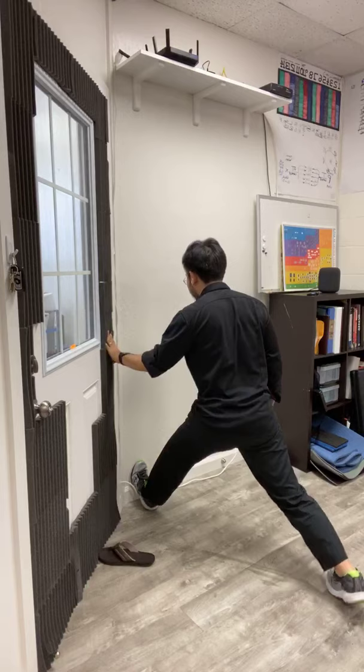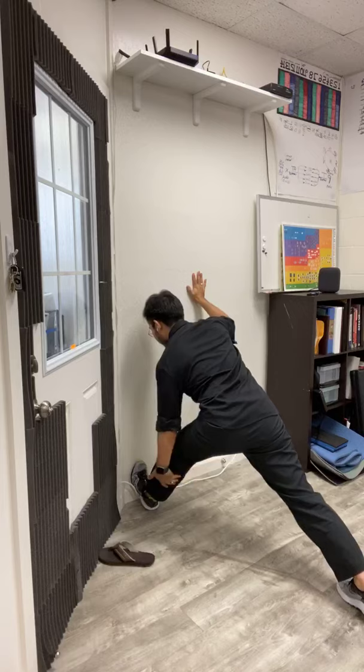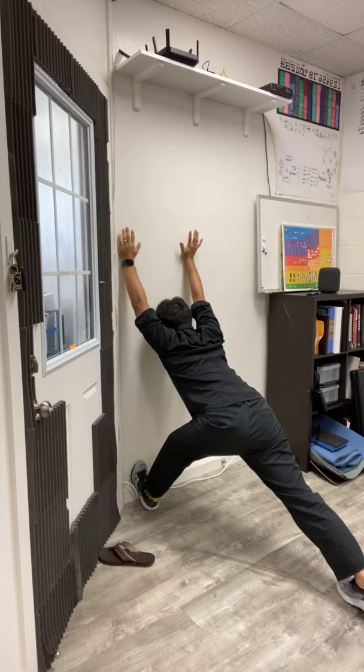Lean in towards the foot, towards the wall, lean forward, and you're gonna feel the stretch. Put your hands up in the air, push and lean forward. Okay, and you do that for 1 minute. Okay, so that was our third stretch. 2 minutes, 1 minute per side. So we're up to 6 minutes now.